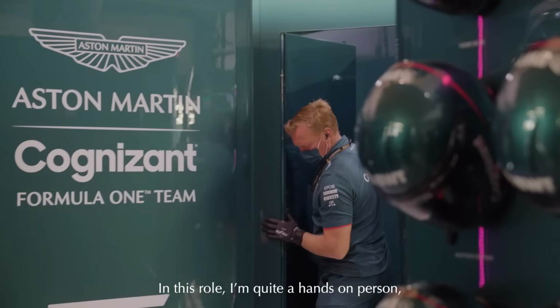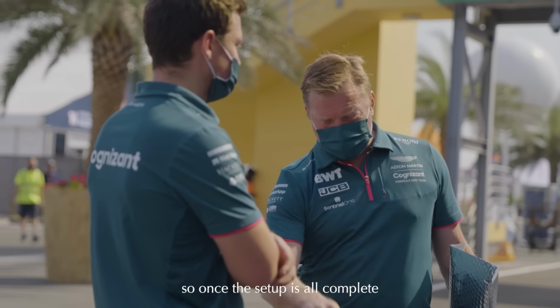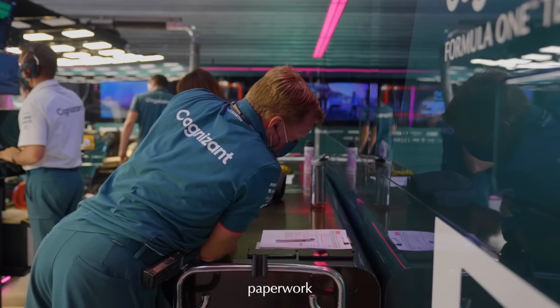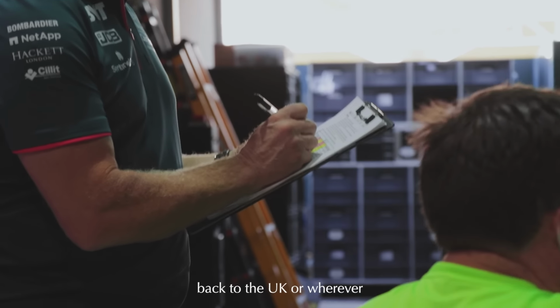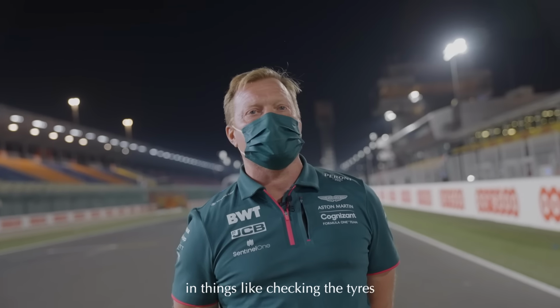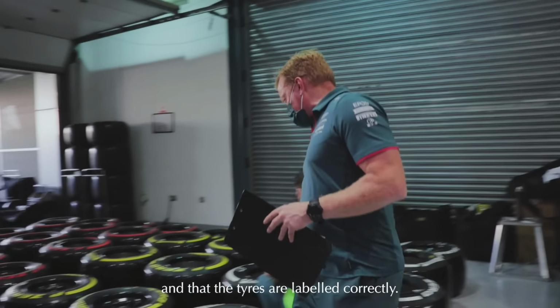In this role, I'm quite a hands-on person, so once the setup's all complete, there's a bit of downtime for me, going looking at paperwork and stuff ready for shipping things back out, back to the UK or wherever it's going on to next. But then I'll get involved in checking the tyres and the nuts on the tyres, that they're the right ones and the tyres are labelled correctly.